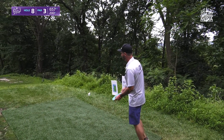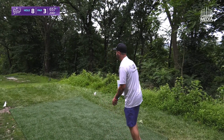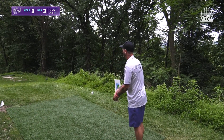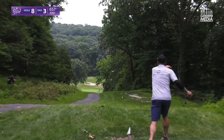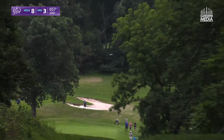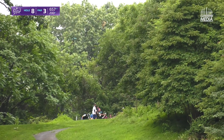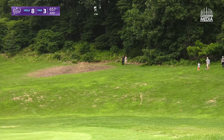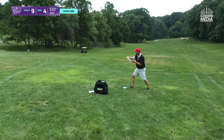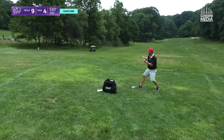Let's see, Mike's going to throw another controlled shot here, knowing that he's not going to get to the basket, and try to birdie this thing. Yeah, this hole is unique because it's really downhill, but you have to throw it flat for the first like 60 feet of the flight. So it's really hard to get the nose down while keeping it flat. So it's a very unique shot.